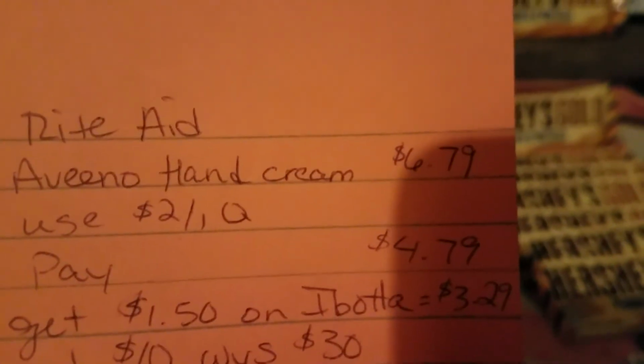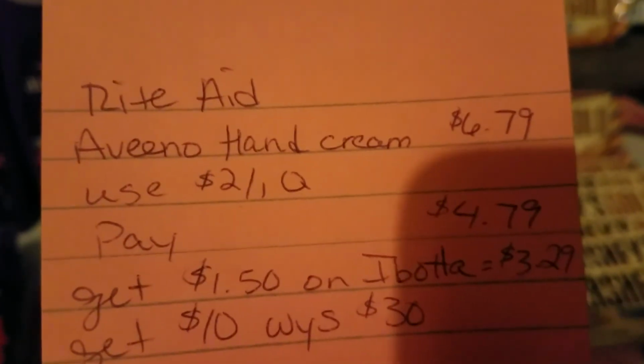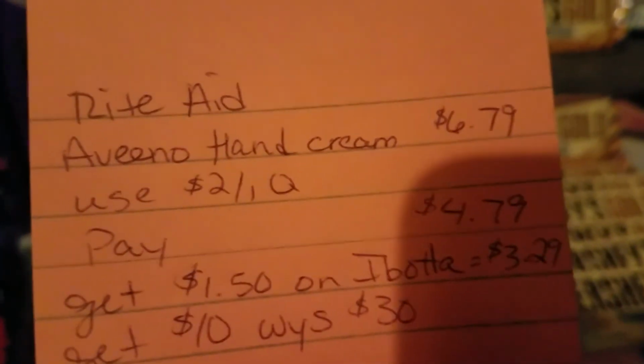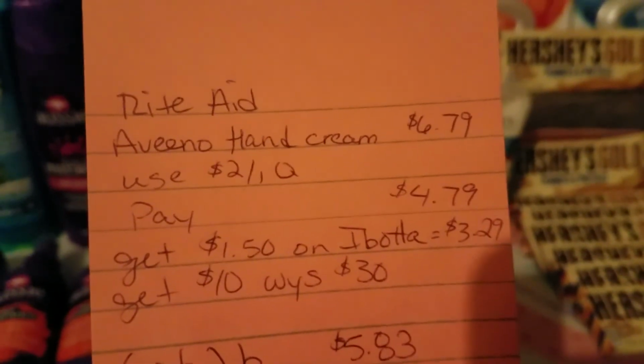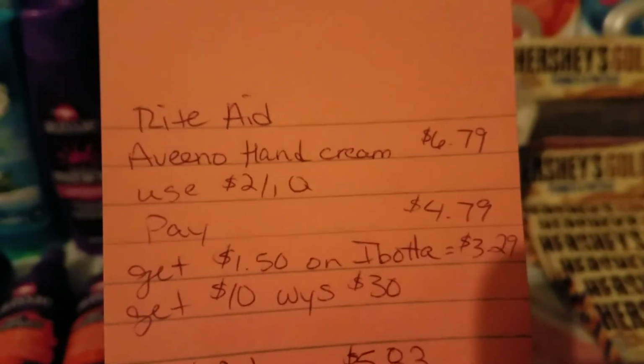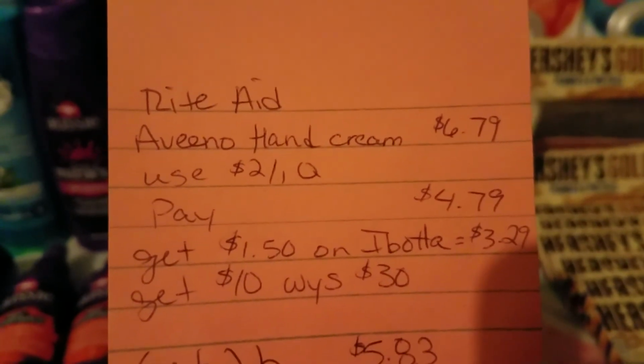So at Rite Aid, the Aveeno hand cream is $6.79 gold price. I used $2 off one coupons. You pay $4.79 each. You get back $1.50 on Ibotta, making them $3.29 each. And then when you spend $30, you get $10 in bonus cash.